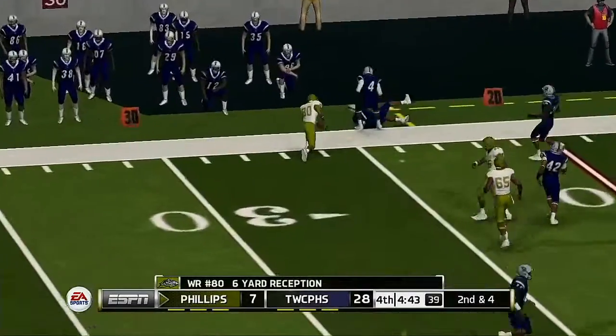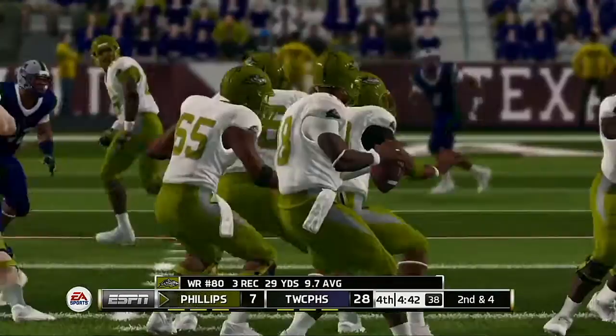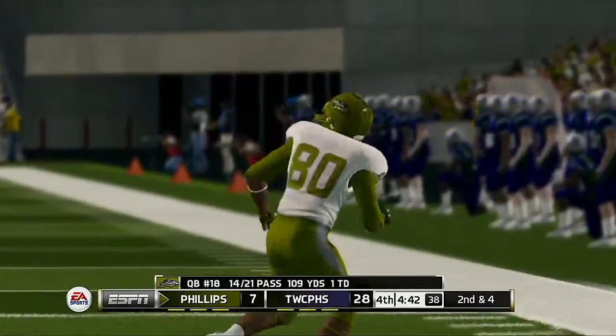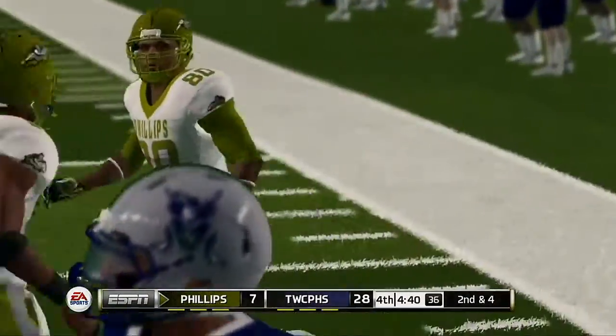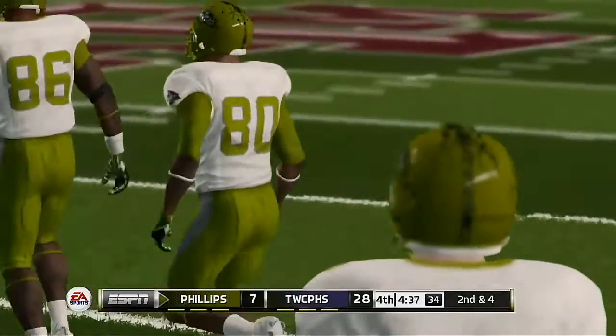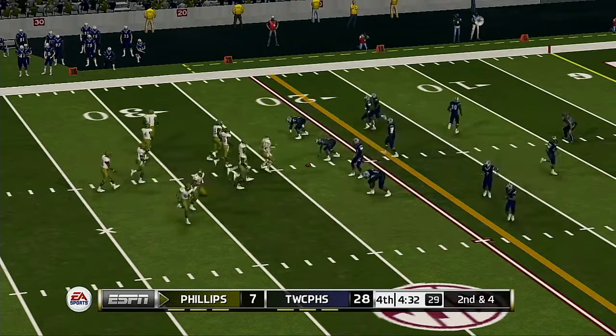Fires quickly, and he's got his man. About 6 yards on the play. This is good timing here between the quarterback and the wide receiver. Recognizing the soft coverage from the defensive back, the quarterback puts the ball right in the money for a nice game. So it's second down now, and they need about 4 yards to pick up the first.